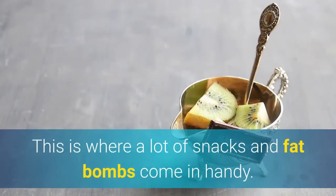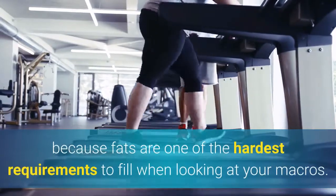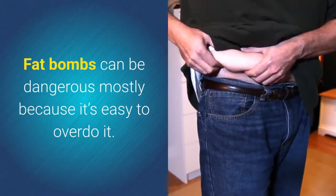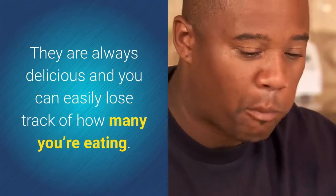This is where a lot of snacks and fat bombs come in handy. Fat bombs are also very handy because fats are one of the hardest requirements to fill when looking at your macros. Fat bombs can be dangerous mostly because it's easy to overdo it. They are always delicious and you can easily lose track of how many you're eating. Before you know it, they're gone.